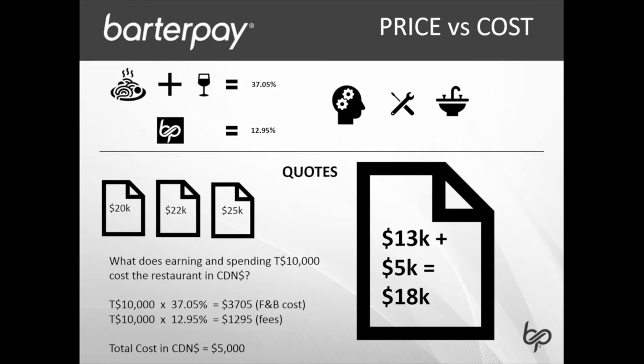So now you're comparing apples to apples on a currency basis. So you're comparing $20,000 to $18,000. So $18,000 is obviously a lower number than $20,000, and so a business owner or manager thinking rationally can see that the net benefit is that they will increase their net profit by $2,000 by following through on the barter transaction, even though it looks like they're spending $3,000 more on that particular expense than they would have the option to by picking the $20,000 quote.